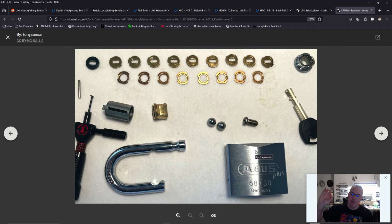There are some people on YouTube that have picked Abus locks with just a short hook or a diamond or whatever. Those are also some of the best lock pickers in the world. They're basically pulling a hat trick, okay? They're basically saying, look at how good I am at lock picking. I can do this now with just the basic of tools. That is not something you can ever recommend to anybody.